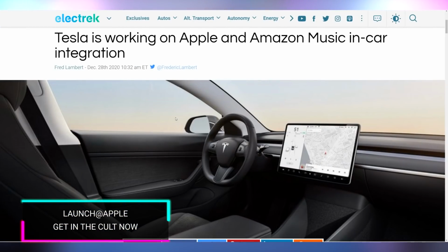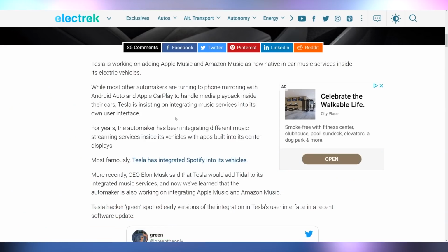Speaking of another cult, Tesla is now introducing Apple Music and Amazon Music according to an app update that has kind of been rumored out there, which would mean that it doesn't just have TuneIn Radio and Spotify. Elon Musk also saying that Tidal could potentially get added to this, but as we talked about in yesterday's episode of Hot News, Square might be buying Tidal, and I don't think that'll change anything, but it's a possibility.